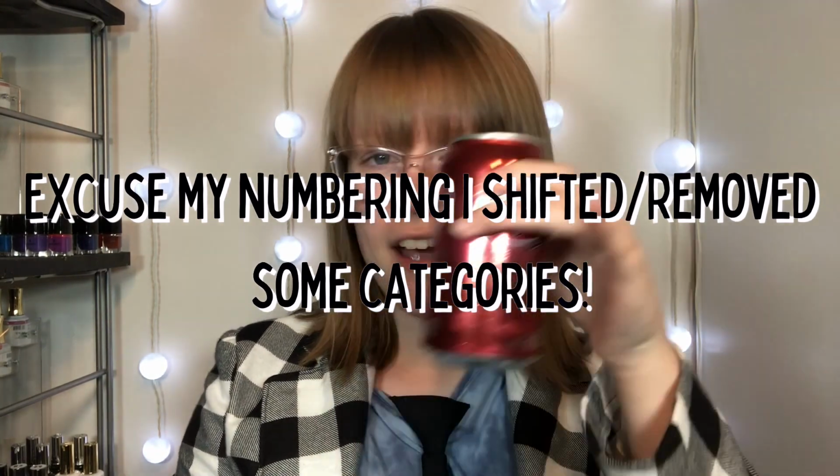Category 4 is value. Are they cheap? Pricey? Do they have refill bags? How much would it cost to do 25 sets? Category 6 is packaging. Is it sleek, sexy? Does it keep everything organized, or did my tips arrive like a tossed salad? We've got plenty of nails to destroy today, so let's get to it.